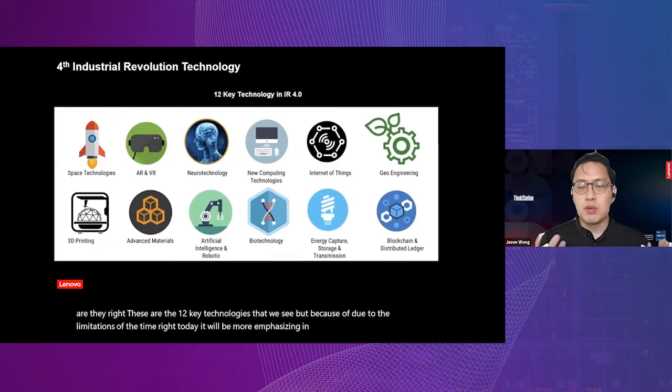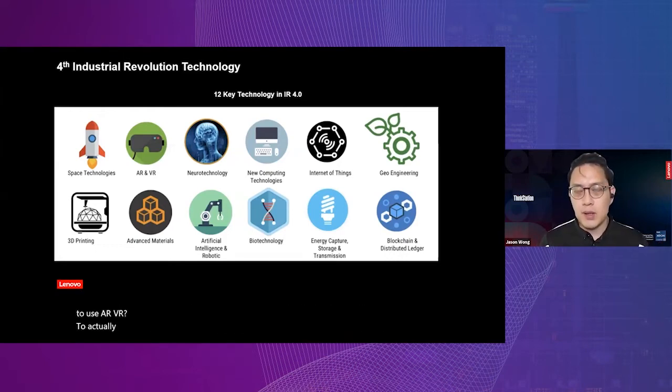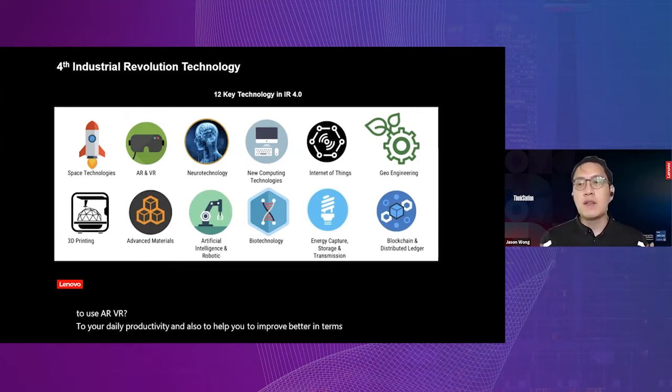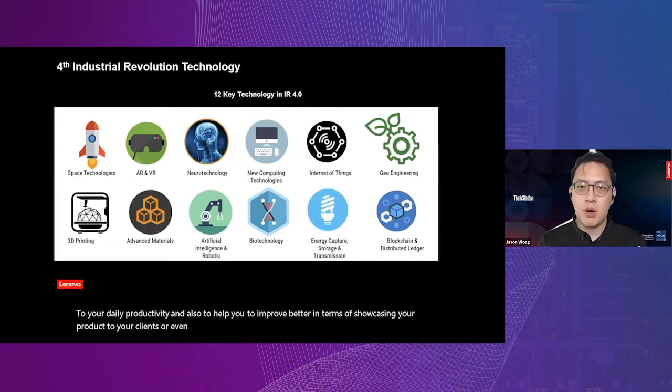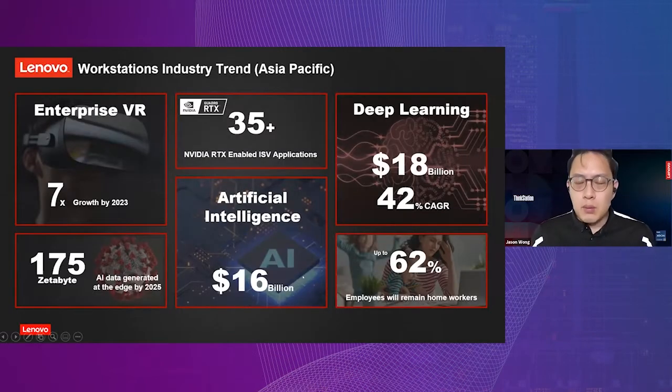How would you be able to use AR and VR to enhance your daily productivity, and also to improve how you showcase your product to your clients, or even present your product much more immersively? It will lead you to more content that you'll be able to share with your clients and your customers.